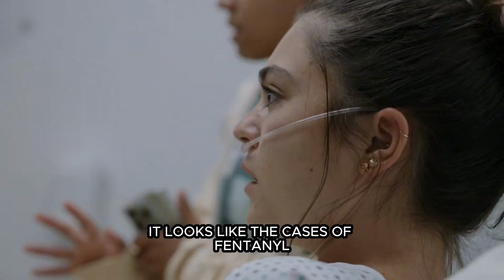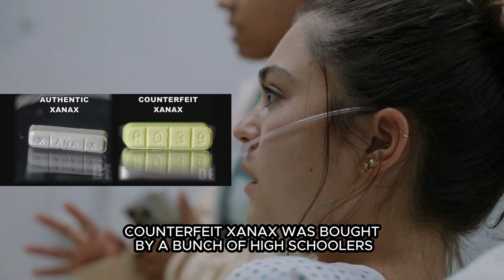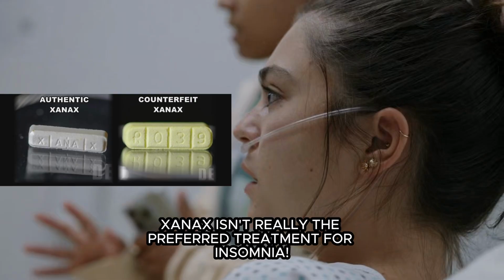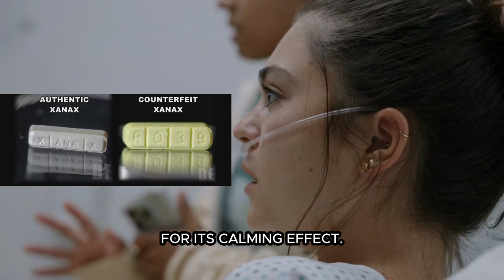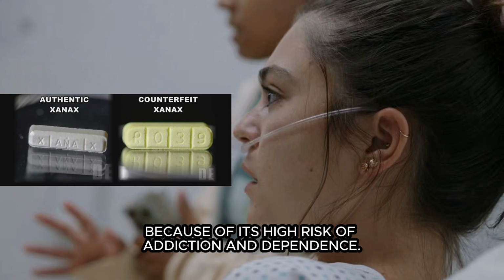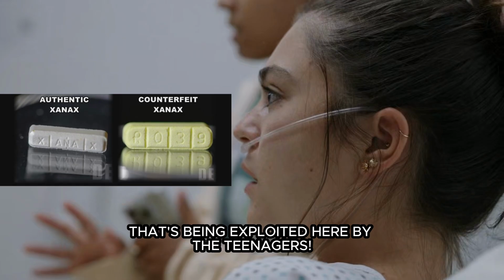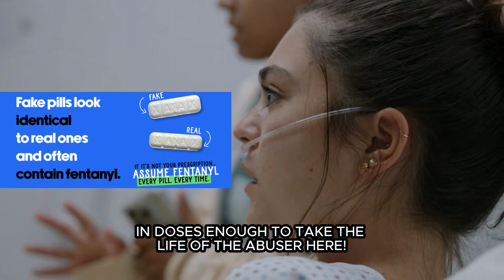Alright, so it looks like the cases of fentanyl overdoses are interconnected here. Counterfeit Xanax was bought by a bunch of high schoolers from the same source without a doctor's prescription and abused it for its sedative effects. Xanax isn't really the preferred treatment for insomnia. It's mainly prescribed for anxiety for its calming effect. It's also not prescribed for regular use because of its high risk of addiction and dependence. It's the misuse, abuse, and addiction of Xanax for its sedative and euphoric effects that's being exploited here by the teenagers. The counterfeit Xanax contained fentanyl in doses enough to take the life of the abuser here.